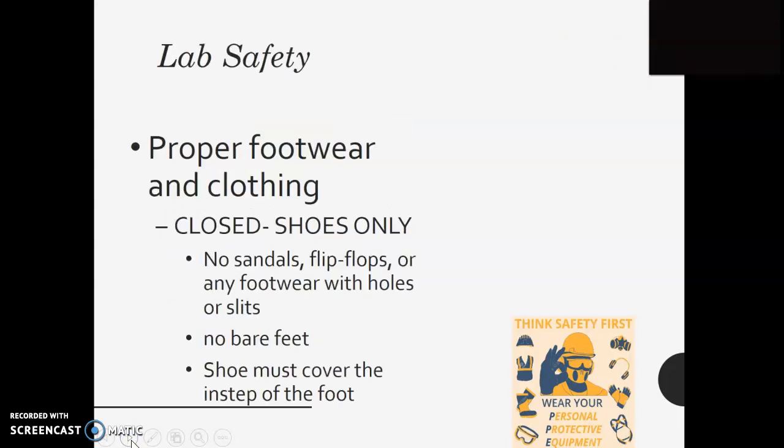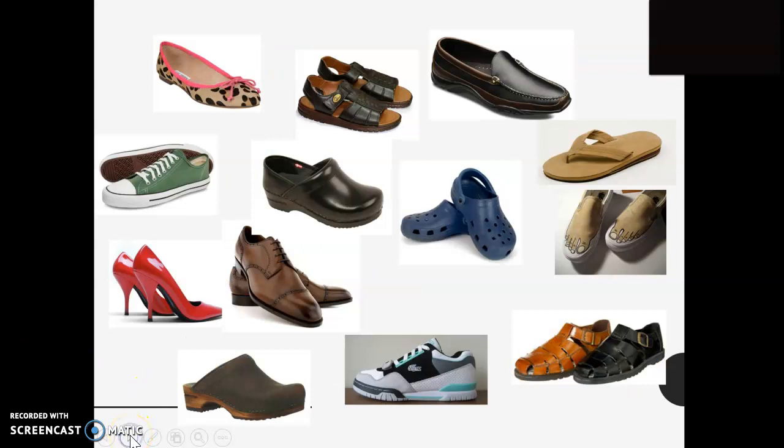So, proper footwear and clothing. You need to have closed shoes only. So no sandals, no flip-flops, no footwear with holes in it or slits. You can't have bare feet, of course, and the shoe must cover the instep of the foot. It has to basically cover the top of your foot.